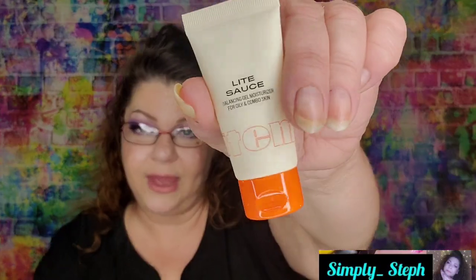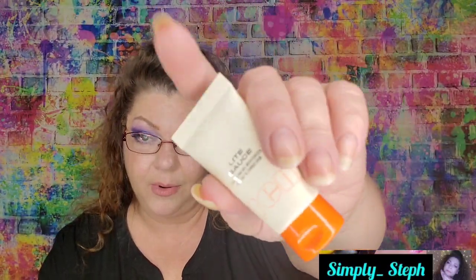I have to stay away from tiger grass because it does kind of mattify the skin, and like I say all the time, your girl is hecka dry, the Mojave Desert. So there you have it. I won't be using this, I don't think. I'll probably pass this along.